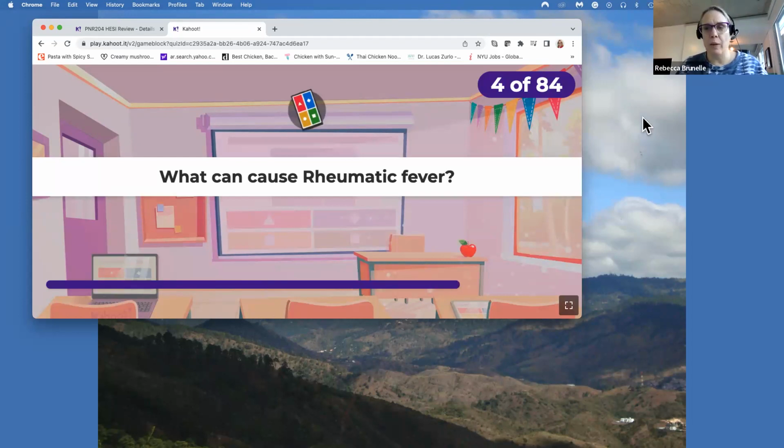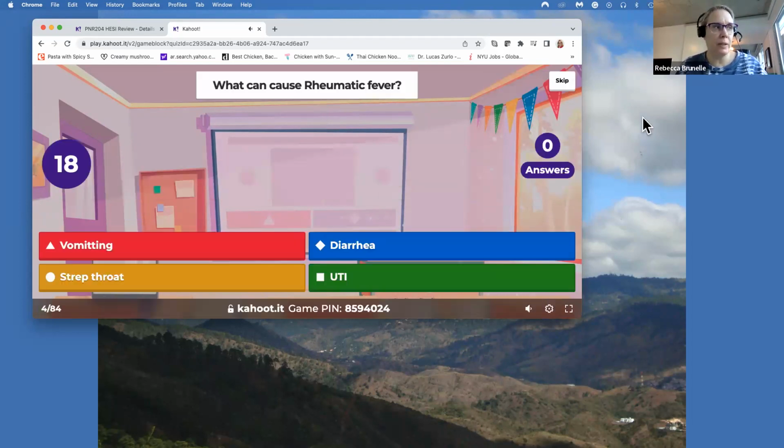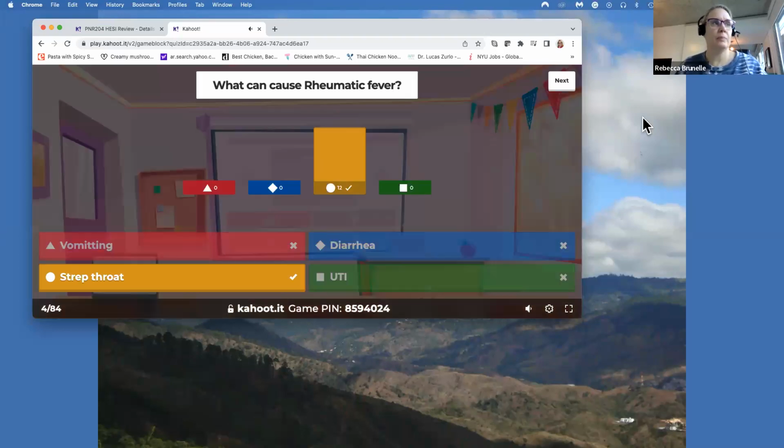So what can cause rheumatic fever? Vomiting, strep throat, diarrhea, or a urinary tract infection? Very good. So it is the strep throat.